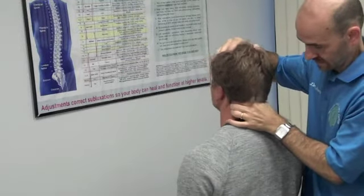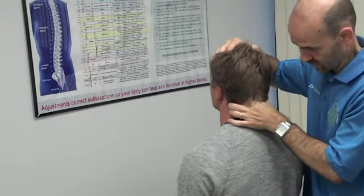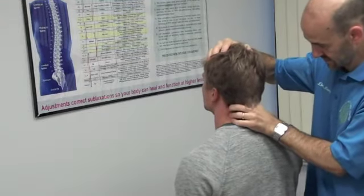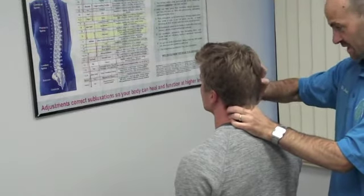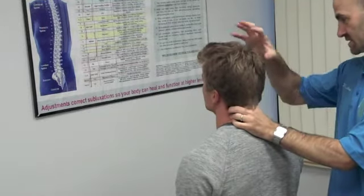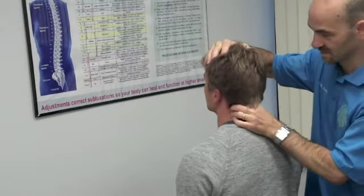Okay. So when I challenge this side, it's not too bad. That one has forward motion here, that one there doesn't. So this is the C2 on the right. These nerves come up into the head. Sometimes people get headaches from that. That also controls the ear balance and things like that. Sometimes people get ringing in the ears and get sinus problems from this as well.